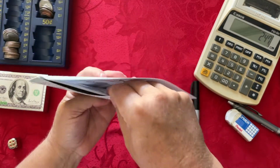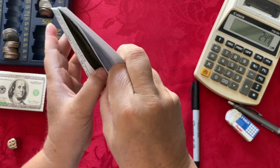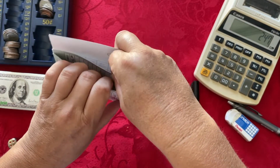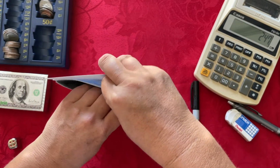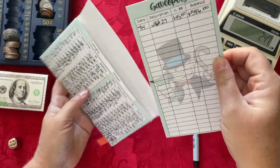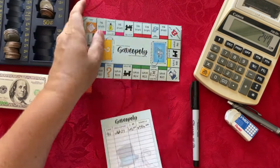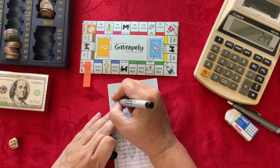So let's go ahead and write that down on the tracker here. I think I need to cut this tracker down just a little bit because it doesn't go in and out of this envelope very smoothly. I think I have to trim off some of the top there. All right, let's go ahead and write this down.